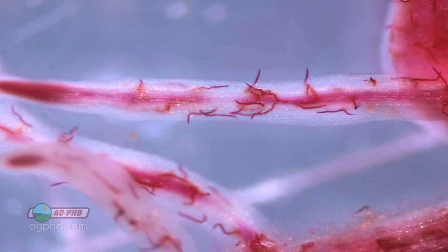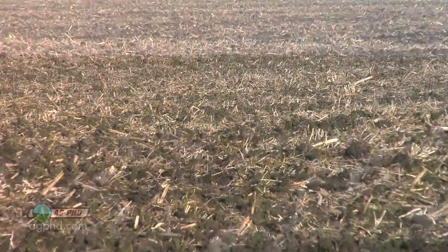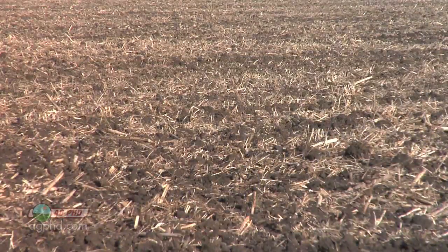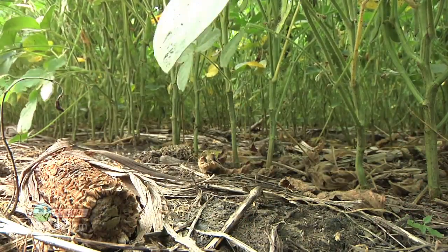All right, let's talk about how to control cyst nematodes, or at least how to manage them well. The first thing that you can do is not plant soybeans. On this particular field right behind me, it's been about 10 years of continuous corn. It's going to go to soybeans next year. I'm going to guess there's not going to be a soybean cyst nematode problem there.